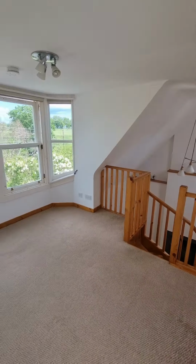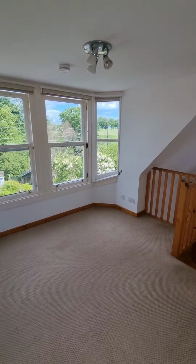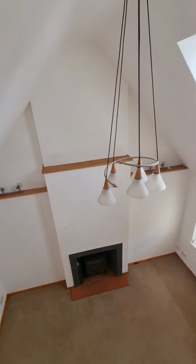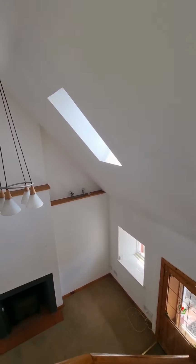So if it was me, I would be putting sofas up here so I could just sit here and just soak up that gorgeous view. I'm sure you can hear the birds in the background, and you've got that great addition of fitted storage just in the cove there. And then I even just love looking over and down into this space just here with the vaulted ceiling. So great start to the tour already, but let me show you the rest of the property and everything that it has to offer.